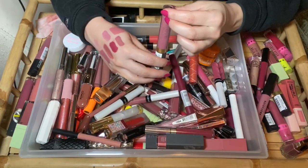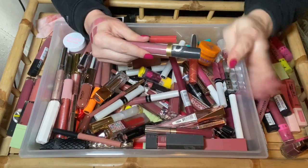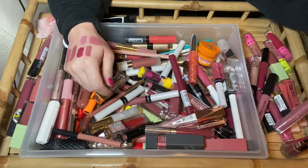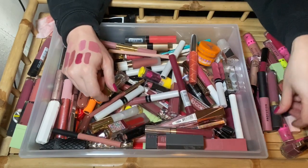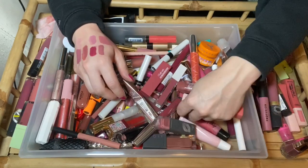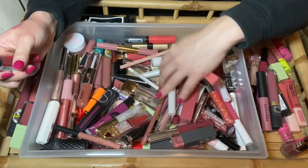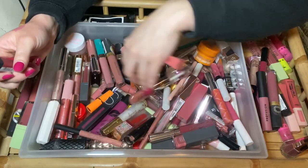Oh, here's my other honey blush from Believe Beauty. This one has been pretty well loved. It's been in and out of my purse quite a bit probably, so we are keeping her for sure. Let's see, I got some more L'Oreal Infallibles. I actually see the bottom of this drawer now, you guys.